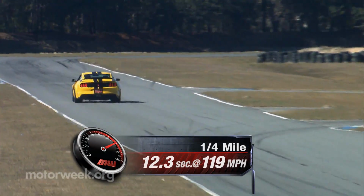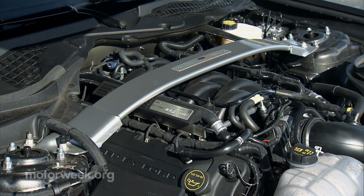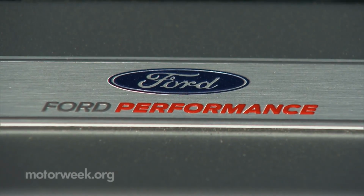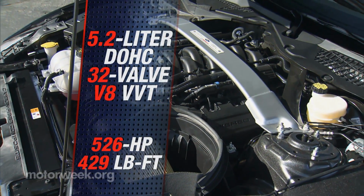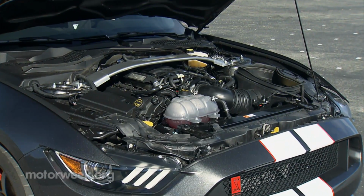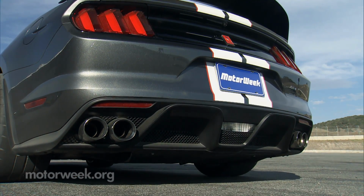You've probably already heard that the flat-plane crank aluminum 5.2-liter V8 is the most powerful naturally aspirated engine from Ford yet. But just to be sure, here are the numbers: 526 horsepower, 429 pound-feet of torque. There's an oil cooler to help keep temperatures in check, and coolers for the transmission, and a 3.73 Torsen limited slip rear as well.